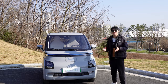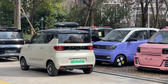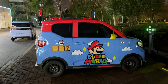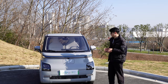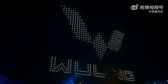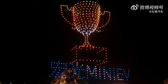Therefore, they've made a series of small EVs like the Wuling Hongguang Mini EV and the Nano EV at a very affordable price. The Mini EV is selling around $5,000 in the market, which is a major contribution to the sales of Wuling EVs. Very surprisingly, they outsell other EV brands like Tesla and BYD. It has become the world's first EV company reached 1 million sales.